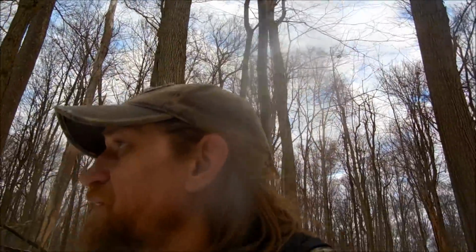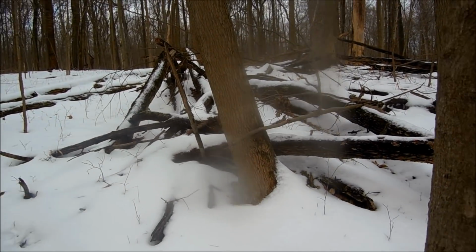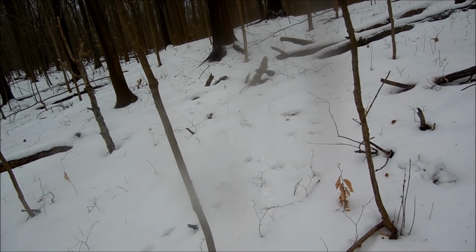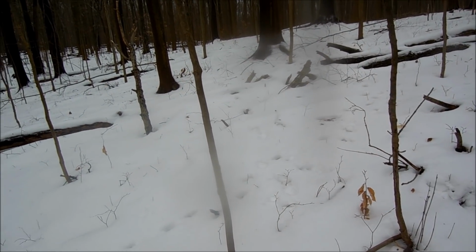I don't want to overthink this. And I do have a good spot right here where we can do a snare. Got tracks crisscrossing right here. Got the water source down there. A little bit of brush pile. These 2 saplings right here, just perfect distance apart to put a snare in here. So we're going to set one up right here too. This will be our west snare.